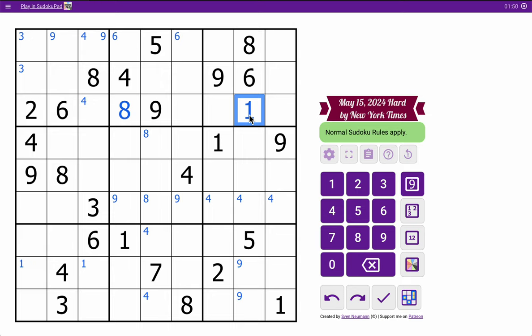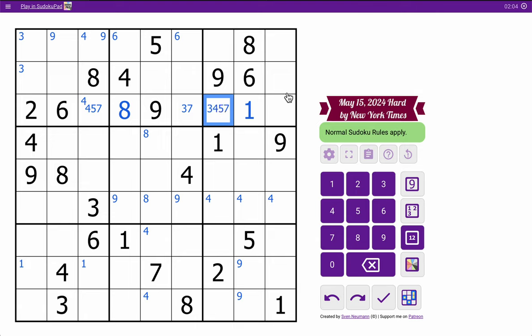Okay, now that gives me 5 digits in row 3. I need 3, 4, 5, and 7. This can be anything but 3. This can't be 4 or 5. That's only 3 or 7. That's anything, as is that one, I believe.